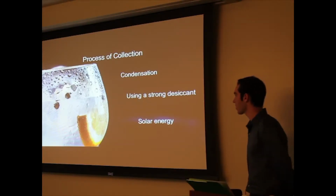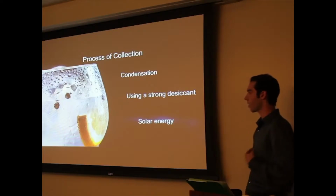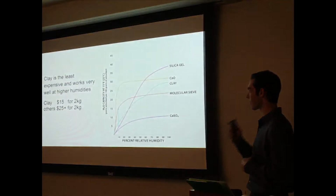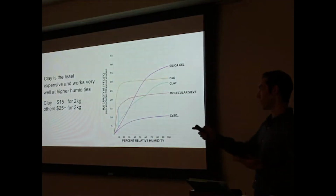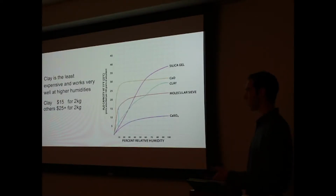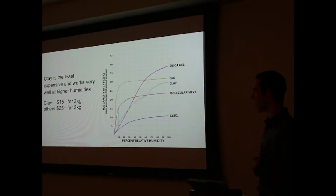The desiccant I chose to use in my project was montmorillonite clay. And there was sort of a process I went through to choose this, so I'm going to go over it. First of all, this clay that I chose only costs $15 for 2 kilograms of clay, and everything else for the same amount of desiccant would be over $25. So it was already the more inexpensive option.